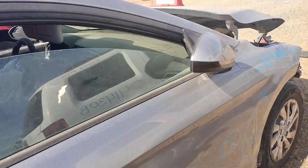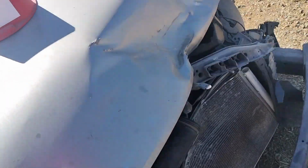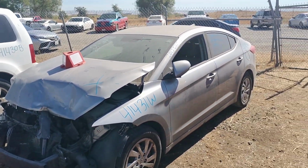This is stock number 41431W. It is a 2017 Hyundai Elantra. Does not have a key.